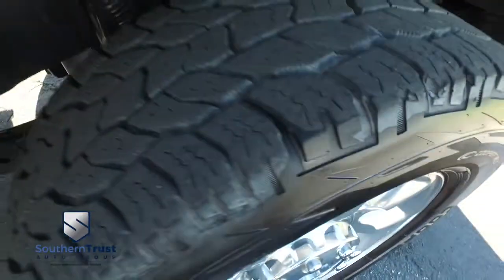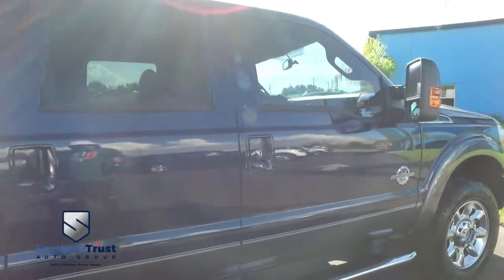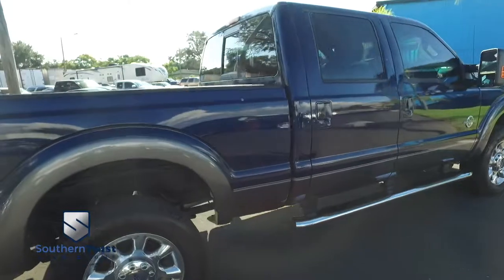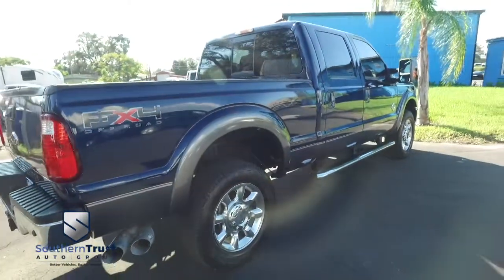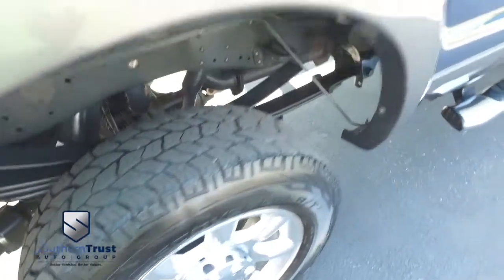Southern Trust making everybody smile with that HD clean, factory line, looking oh so fine quality. Our detailing department goes next level with our detailing, guys. These things look factory line, oh so fine quality. Don't forget about our Southern Trust Eagle Eye safety inspection. We go in and out of all our cars, trucks, and SUVs to make sure they're safe and ready for the road. Your family safety is our number one priority.